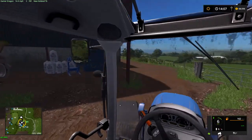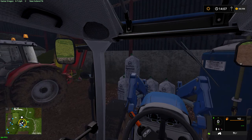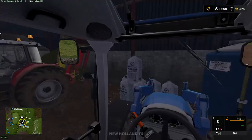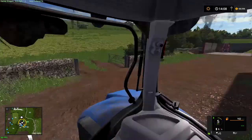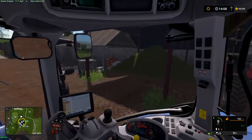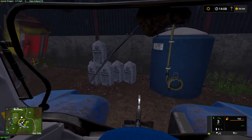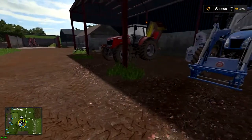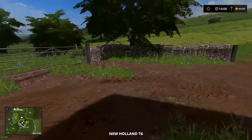So I'm gonna call it a day. Nice early day. Gonna whack these on actually while I can. Attach these. There we go. Lovely job. And they'll be ready for when I want to start moving the grass about. Reverse that in. There we go. Perfect. Absolutely perfect. Oh, I've left me lights on. There we go. That's more like it.